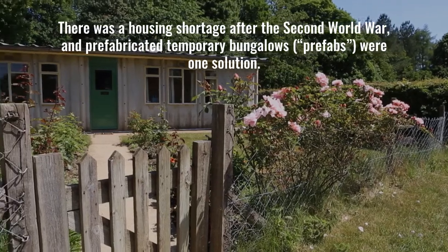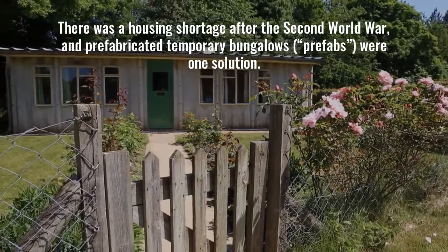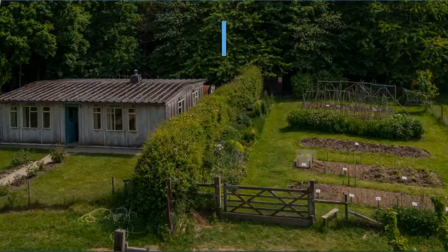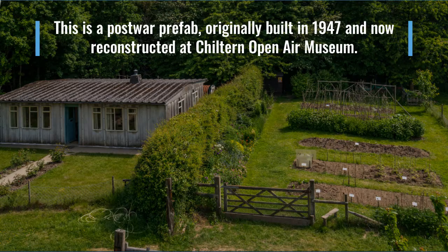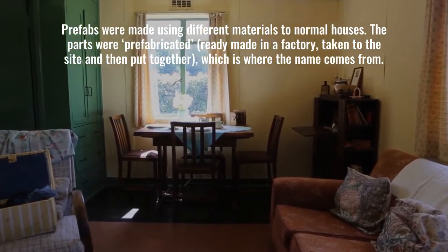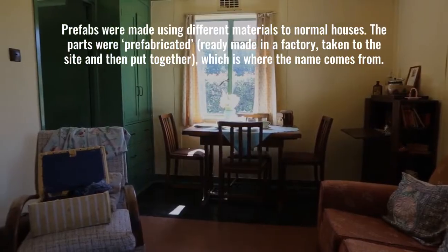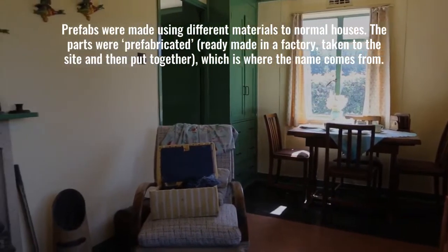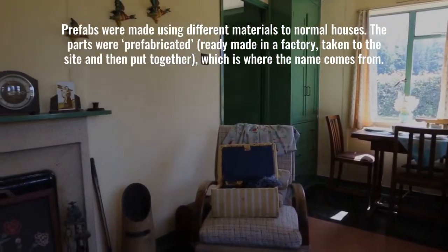There was a housing shortage after the Second World War, and prefabricated bungalows, or prefabs, were one solution. This is a post-war prefab, originally built in 1947 and now reconstructed at Chiltern Open Air Museum. Prefabs were made using different materials to normal houses. The parts were prefabricated, ready-made in a factory, taken to site and then put together, which is where the name comes from.